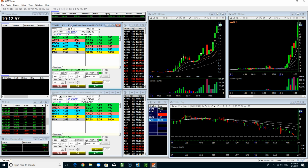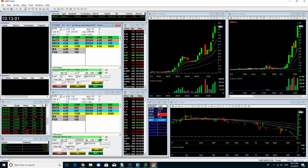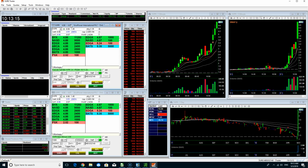All right, so nice move there on VVPR. High is 4.69, so now we're starting to open up a little bit more. Again, he's got that daily resistance. Risk is getting a little higher as it gets this extended.